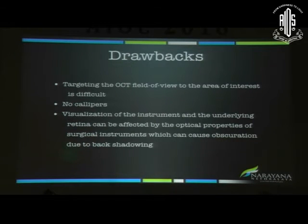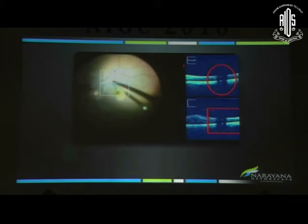The instrument does have some drawbacks, in the sense that targeting the OCT field of view to the area of interest is sometimes difficult. There are no calipers, so we can't as of now measure the edema. Visualization of the instrument and the underlying retina can sometimes be affected by the optical properties of the surgical instruments that we use. So this can cause obscuration due to backshadowing. So for example, here the instrument shadow is quite high.